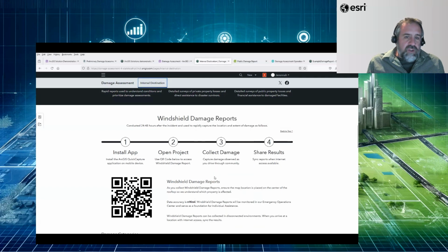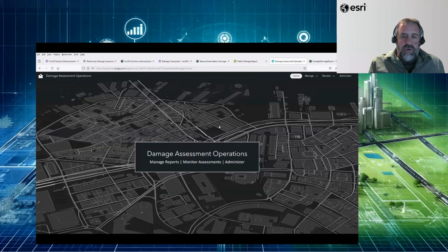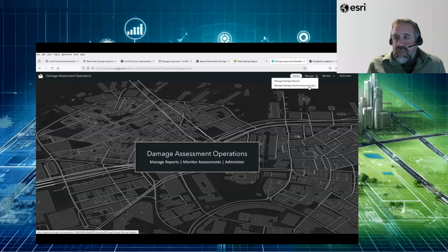Okay, so I've collected two types of information. I've got the public reports, and I've got these windshield damage reports. And that's really where we get more into the internal workflow of the damage assessment coordinator. So the coordinator will use this application where they can start to manage the overall process.